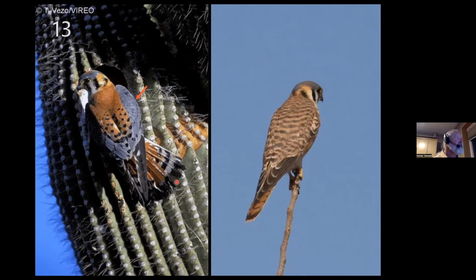But they also have quite long tails. So even with those long wings, those tails, in this case of the kestrel, still extend past the wingtips of their birds as well. But they need these tails. The tails are the rudders. They're flying fast, and that helps them with maneuvering.